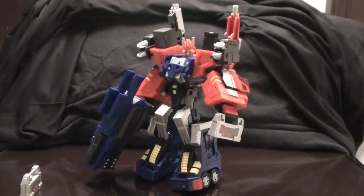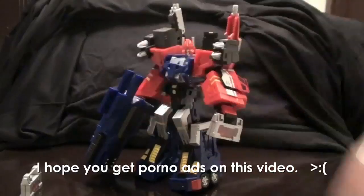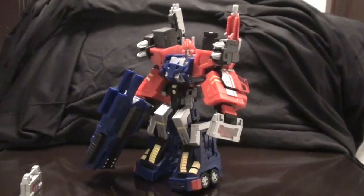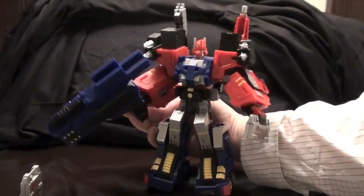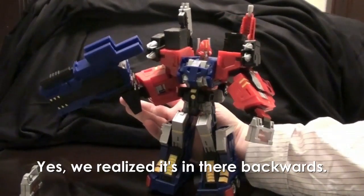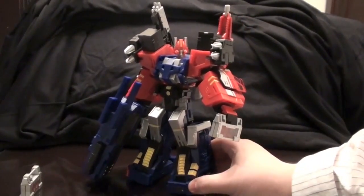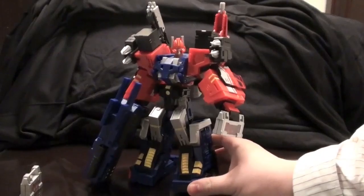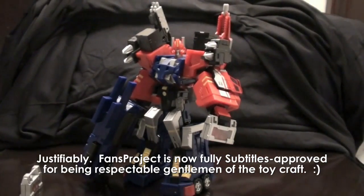Also, if you're wondering where that lousy, filthy Canuck sellout propaganda went, it folds up inside his gun, which is a pretty decent little idea. The gun, it's the same one that you've come to expect, so there's nothing really to show you there. But I like it, I'm glad I got it, but I also really love everything Fans Project does right now, so check it out if you can.